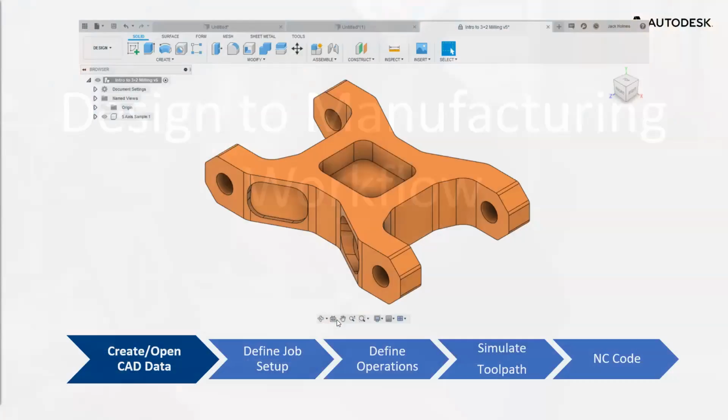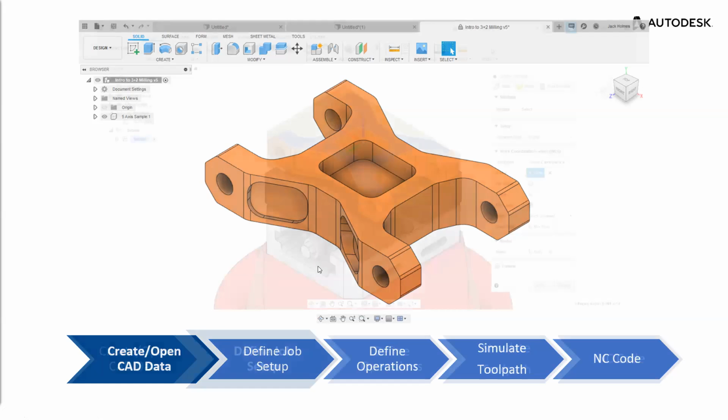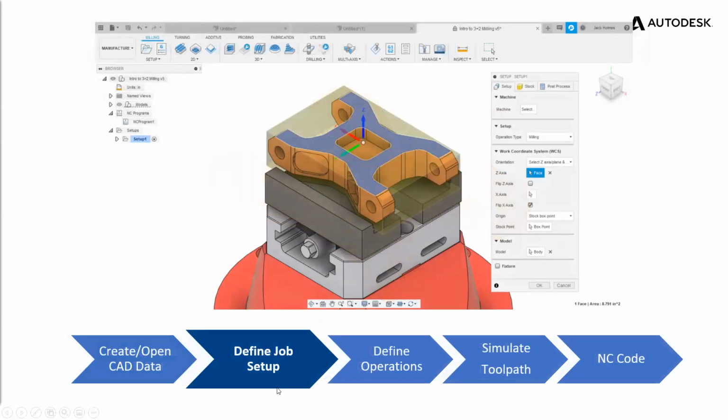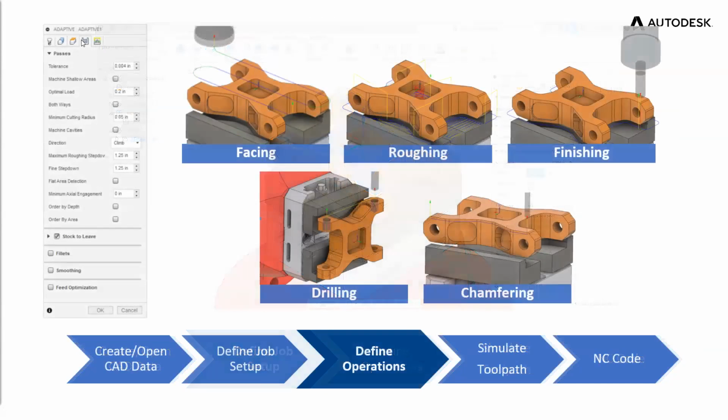But within our PDMC workflow, that previous workflow has been simplified. Basically we open our CAD data, define the job setup, define operations, simulate our toolpath, and create our NC code. Just now we opened up the CAD data and then defined the job setup. Like I showed earlier, we choose what process we want to use. Is it milling? Is it probing, and so on? So we specify the process and define the job. Then define the operation, whether we want to use facing, roughing, finishing, drilling, or chamfering.